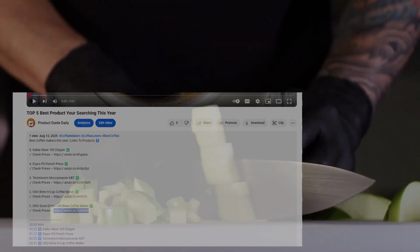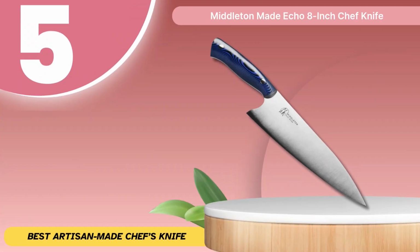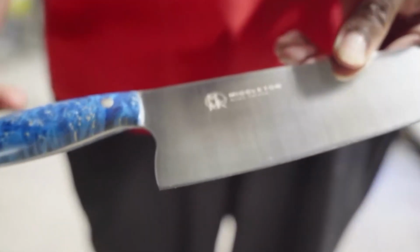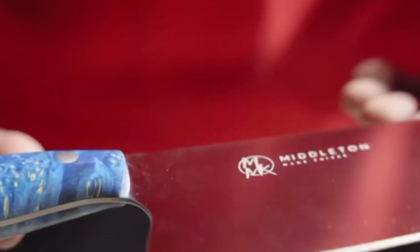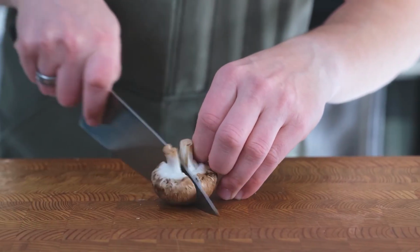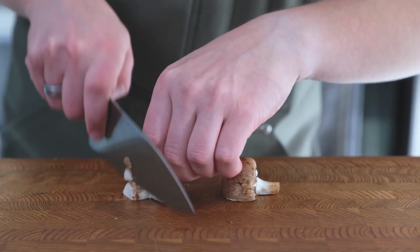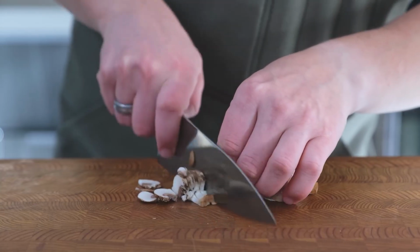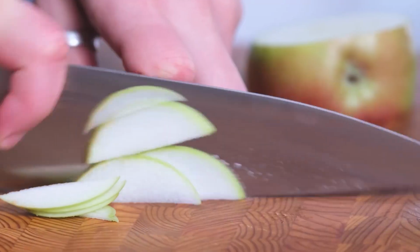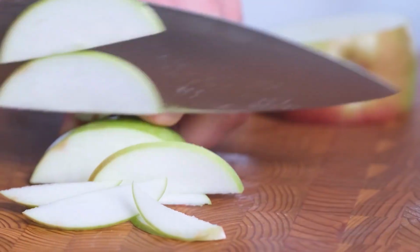Let's jump right in. In 5th place, we have the Middleton-made Echo 8-inch chef knife. Handcrafted by bladesmith Quentin Middleton in South Carolina, this is a true artisan piece that blends beauty and performance. The Dymalox handle, made from dyed birch veneer, not only looks stunning, but also feels smooth yet grippy in the hand. Its forged stainless steel blade has a hybrid profile, meaning it works equally well for rocking chops or straight slicing. Testers praised its lightweight balance and the notch at the back of the blade that offers a natural spot for your index finger, improving control during precise cuts.